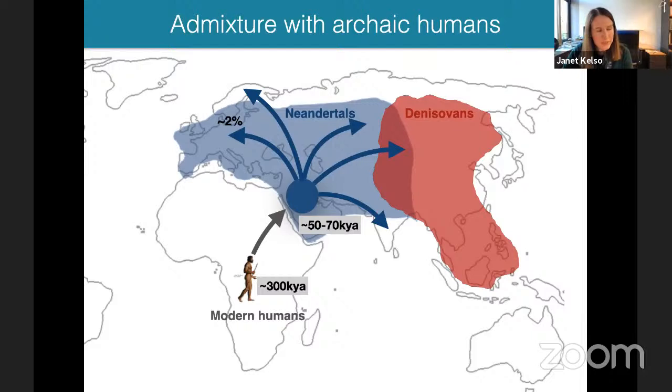We also have direct evidence of local mixing with Neanderthals from smaller groups that don't contribute very much to people today, but we know that there were people living 30,000 years ago who had more Neanderthal ancestry than people living today, suggesting that they had additional Neanderthal interbreeding in their history.